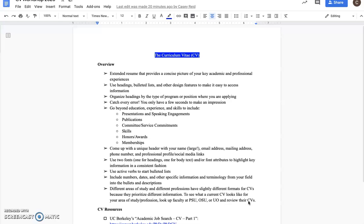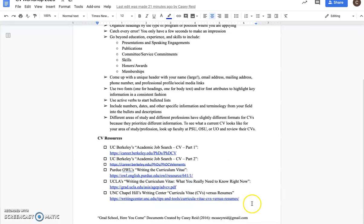If you're planning to transfer to a four-year school and thinking about applying for internships or jobs there in academic departments or labs, you'll likely need a CV. Also, if you're planning to go to graduate school, you'll need one, and we're even seeing some scholarship applications asking for CVs now. We're using a modified version of a workshop that Casey developed a few years ago.